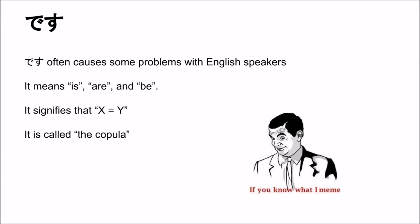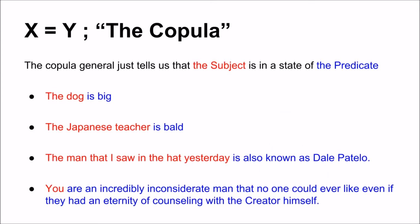Copulation. Ay, the copula. Woo. It's because it combines, it turns two things together. It joins two things at the hip, if you know what I mean. Basically, X equals Y, the copula.